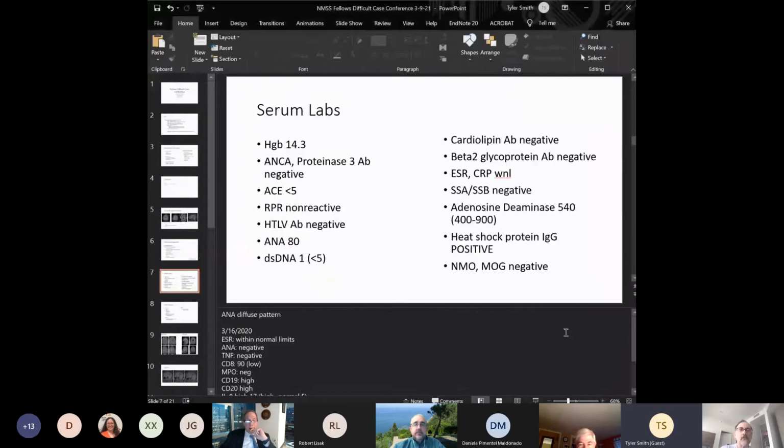In terms of some basic labs here, hemoglobin was 14.3, ANCA proteinase 3 antibodies were negative, ACE was less than 5, syphilis was negative with RPR, HTLV was negative, ANA was slightly elevated at 80, double-stranded DNA was negative, cardiolipin and beta-2 glycoprotein were negative, ESR and CRP were normal, SSA and SSB were negative, and the adenosine deaminase level was normal. His heat shock protein IgG was positive. I don't have a titer on that. And his NMO and MOG were negative.